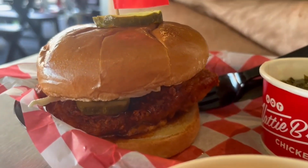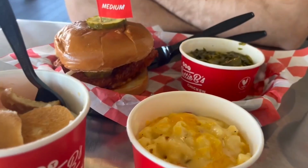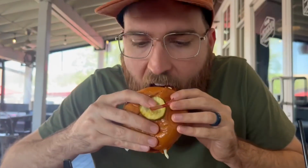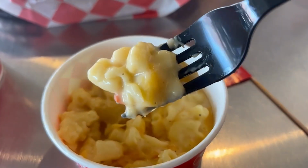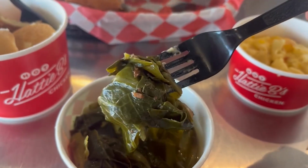So I know there's a lot of Hattie B haters and there's a lot of Hattie B lovers, so I'm just throwing that out there. All right, so we got the sandwiches, and we got the greens, we got the pimento mac and cheese, and we got the banana pudding. It was good. It had good flavor, but the chicken was like woody. Chewy. It wasn't the best fried chicken I've ever had, but the sauce was really, really good.